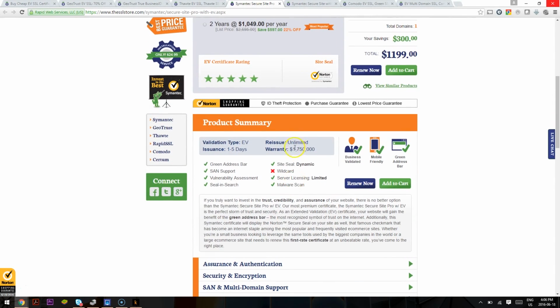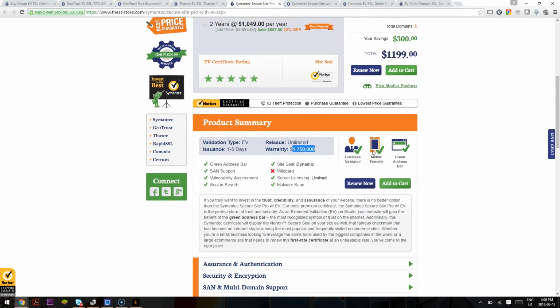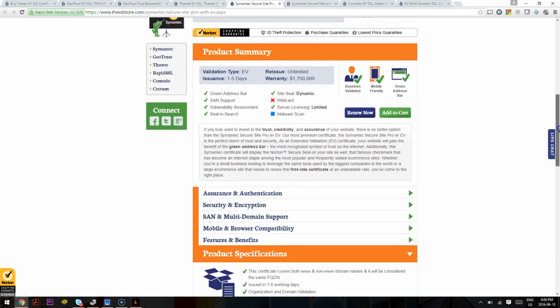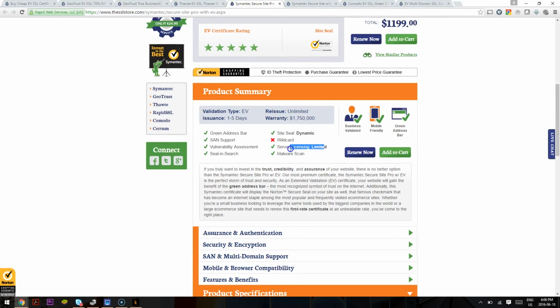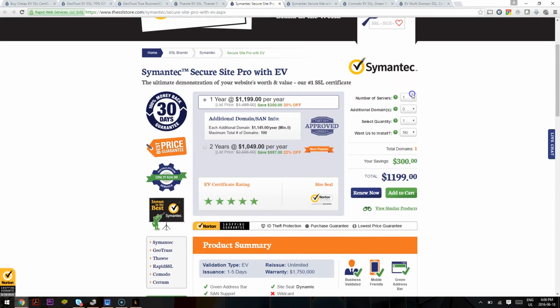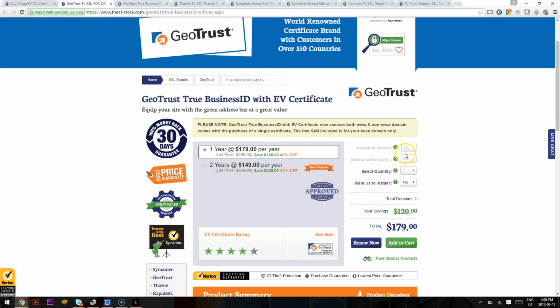As far as insurance goes, they've all got a 1.75 million warranty. The GeoTrust has a $1.5 million warranty. So there's really no benefit to getting the Symantec. One thing you'll note, even the Symantec one, which is $1,100 a year, has a limited server license. So if you've got a large website and you have more than one server, you're going to pay through the nose. I mean, 10 servers is $12,000 a year, whereas this cheap one, it's unlimited servers, unlimited.